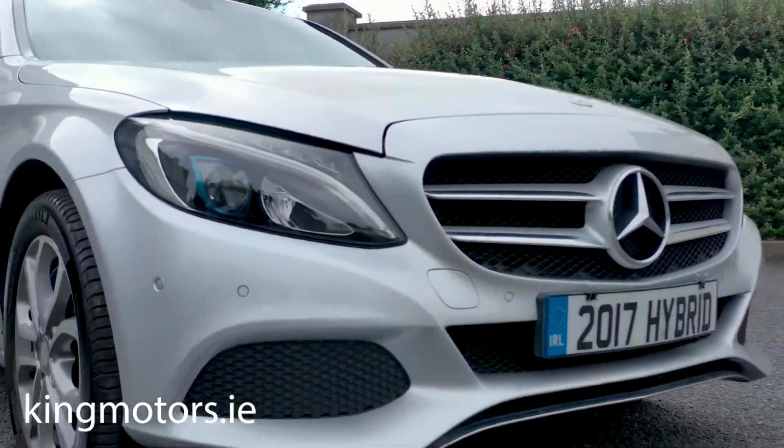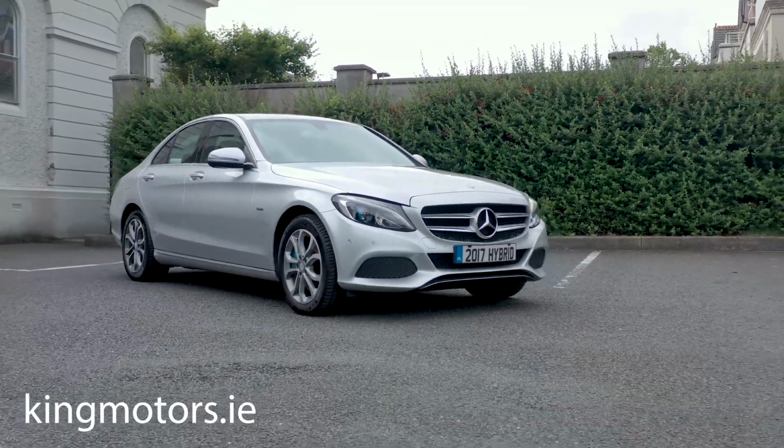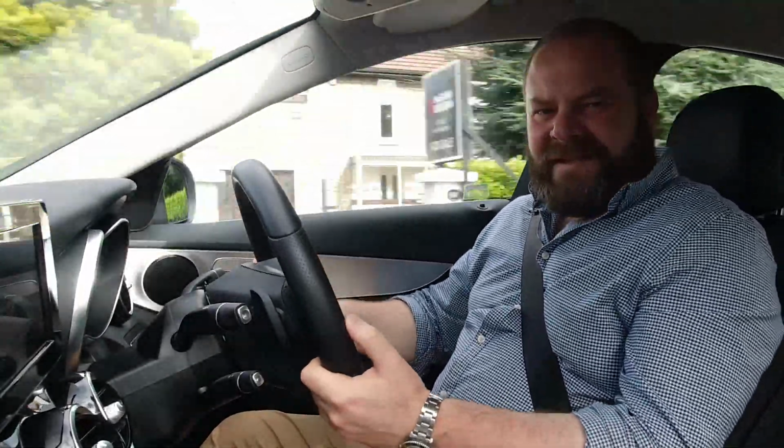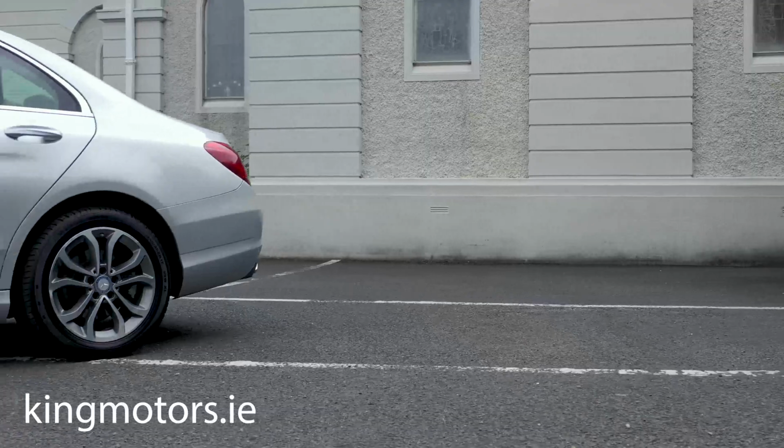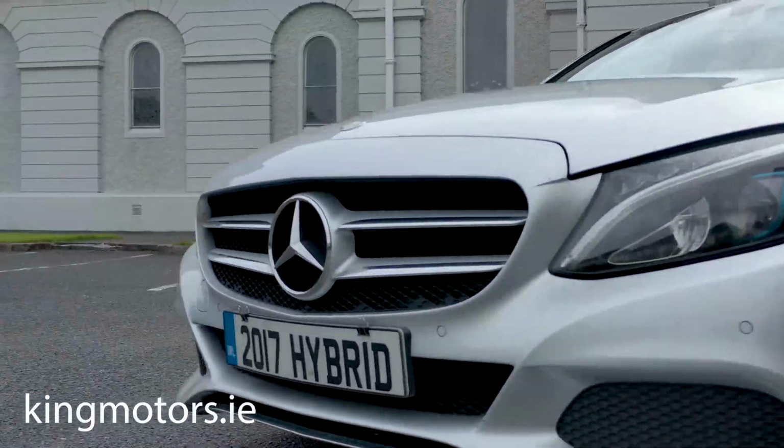You get 293 brake horsepower and over 600 newton meters of torque, which is mad. That's the kind of thing you couldn't have years ago in a car like this. If you had a fast car years ago, they were nice, but they weren't docile. They were really highly strung, and they absolutely guzzled fuel. And if you had a car that was good on fuel years ago, it was one of the old diesels, which were horrific, or it was a Nissan Micra. So it was no fun.